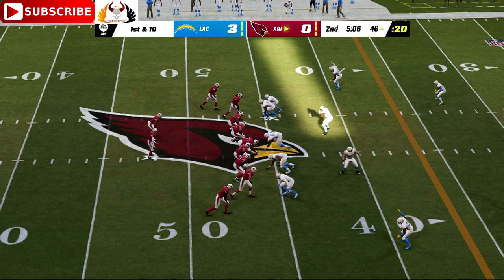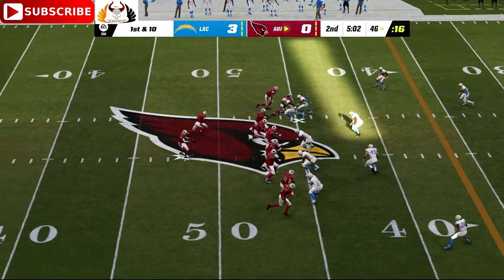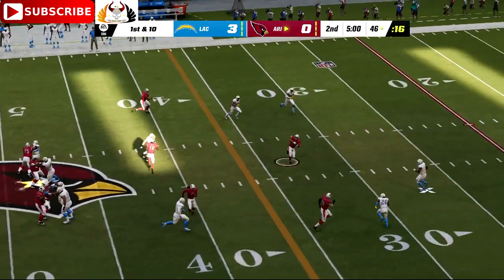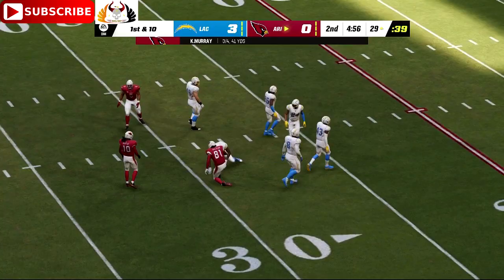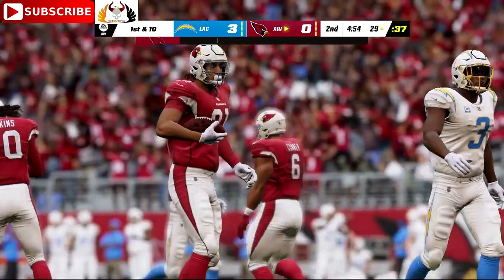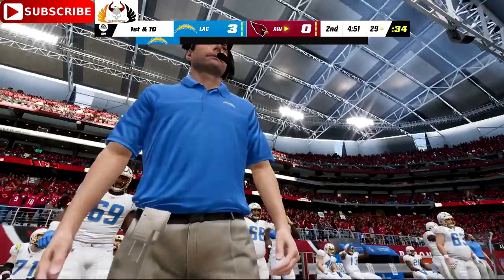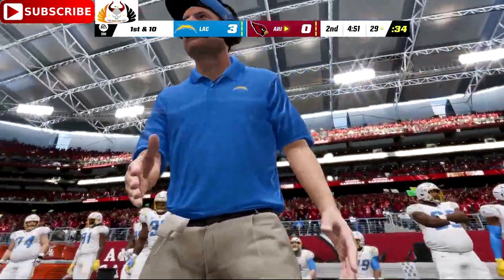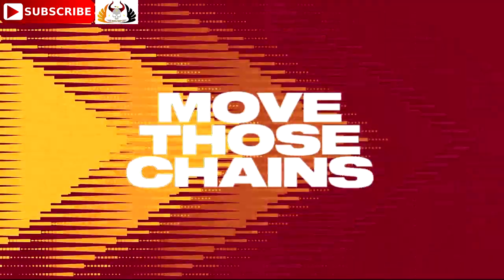So from Charger territory now, here's a 1st and 10 at the 46. Here's Murray. And Anderson's got it. And they'll work this down inside the 30. They sure put the coverage guys in a stress on that one. They thought they were going deep, ends up curling inside for a nice chunk of yardage.